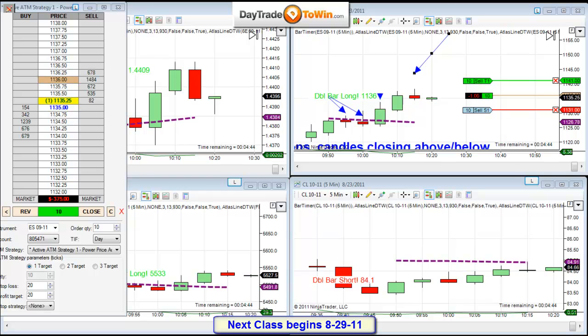So back to what I'm showing you guys here. Very simply, I want to be long when price is above the Atlas line. I want to be short when price is below the Atlas line. That's it. All right. There are orders.